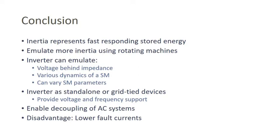And the nice thing is you can pick and choose those dynamics which assist you to build a system and discard those which add headaches and problems and control issues, as well as varying them. So you don't need a fixed inertia. You don't need a fixed amount of droop.